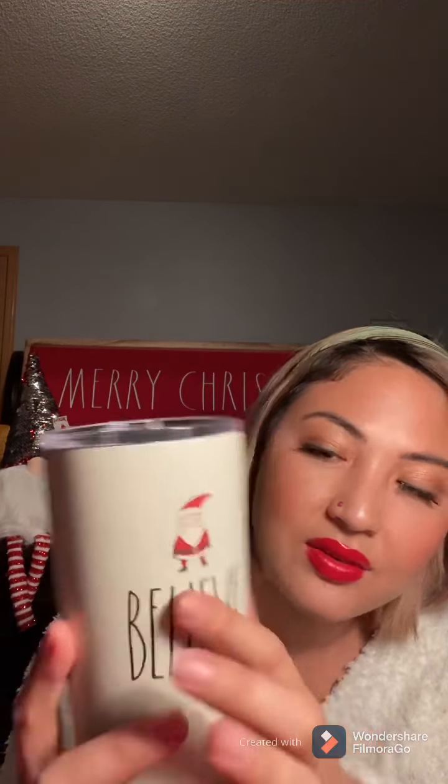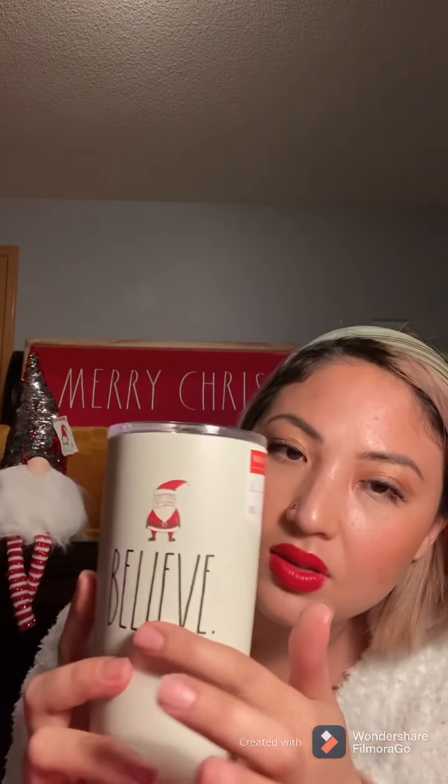I am going to show you. This is my favorite one. It is the Believe with the cute little Santa on it. And the Believe is like, you can feel the bumps on the Believe. It's so cute. Believe it or not, I did have the Merry Christmas with the little red truck. That was my first one that I ever wanted.